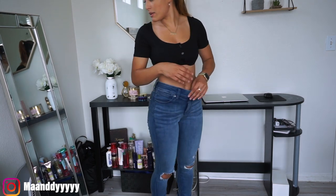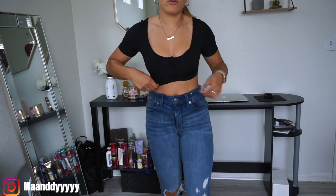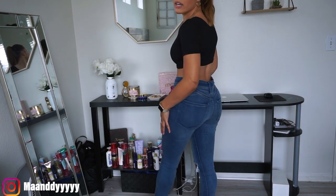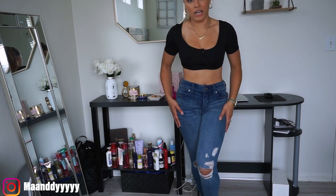It's not too much, it doesn't poke out too much in the back. And I'm wearing a super crop top with these. I love them, love the wash, love the fit, love the color.